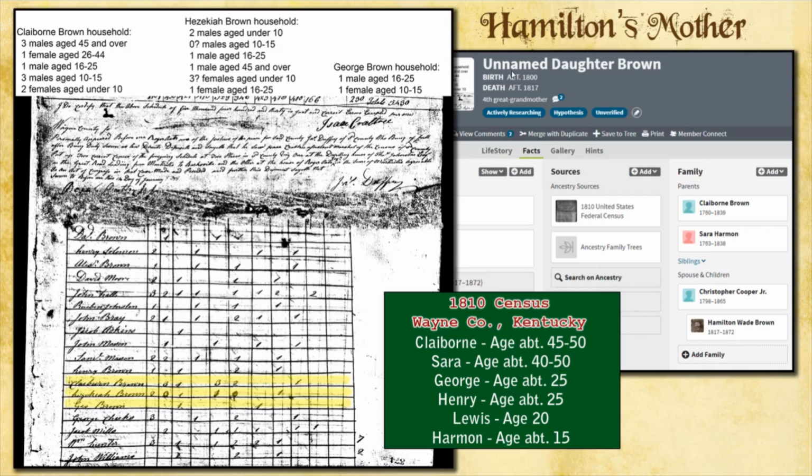and what gives credence to the possibility that Claiborne and Sarah actually did have an unknown daughter, is the fact that there were 2 females under age 10 living in this household. So no idea who these 2 females are, but depending on how old they actually were at this time, one of them quite possibly could have been Hamilton's mother.